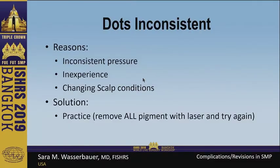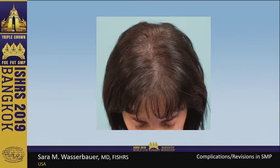This is the dots are just inconsistent, heavy, inconsistent pressure, probably a matter of inexperience, lack of practice, changing scalp conditions. You'll be going through something and all of a sudden your pigment will spread or the skin gets thin. Sorry, you've got to remove it all and go back to square one. The nice thing is it's pretty easy to remove. What's the problem here?